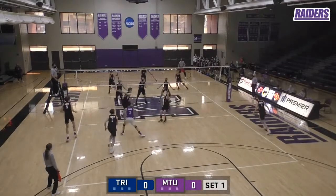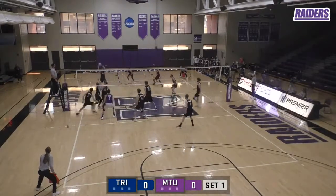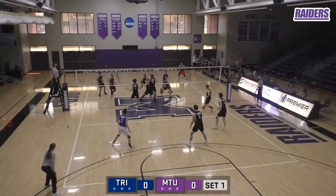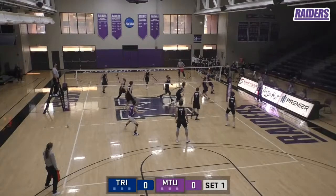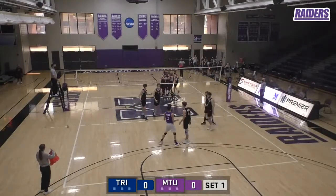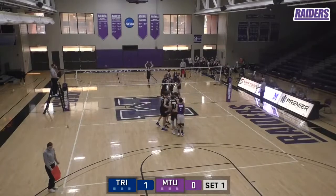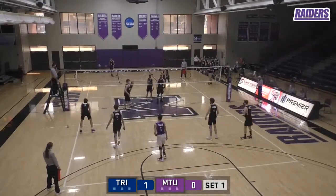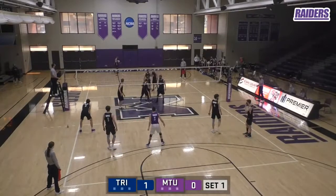Grenier gets low to pick that one up. Set outside. Bruns with a swing off the block, kept alive by Trine. Back row hit, blocked back by Matonis. Free hit over and off of Grenier. Trine picks up the kill. A diving attempt at a dig there. Just can't get a good touch on it, and Trine opens up 1-0.